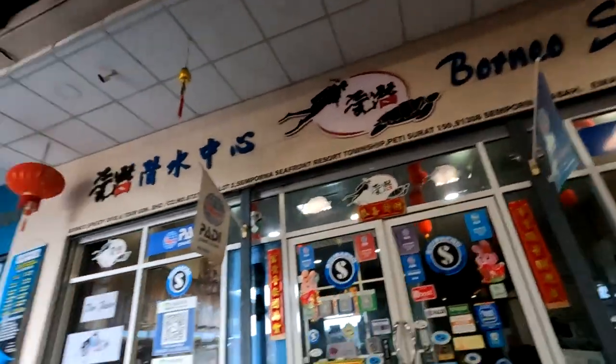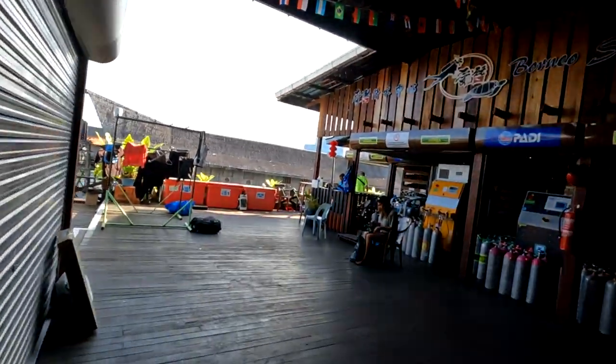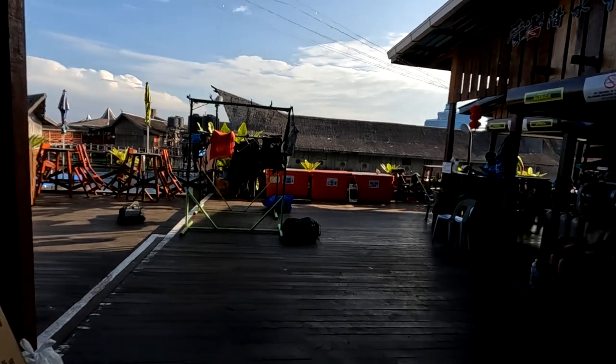So we're at our snorkel tour. It's at a PADI shop called Borneo's Speedy Dive. It's a really nice shop, really organized inside. So if you want to actually scuba dive, this would be a good place to go.